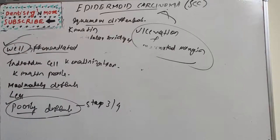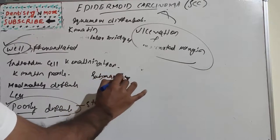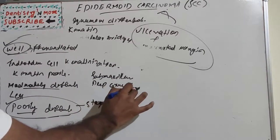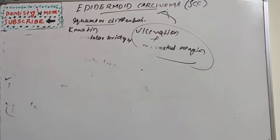Metastasis involves chiefly the submaxillary and superficial deep cervical lymph nodes. So towards these nodal groups there will be metastasis. And the basic three types are well differentiated, moderately differentiated, and poorly differentiated. So as I mentioned, squamous cell carcinomas are of various types.